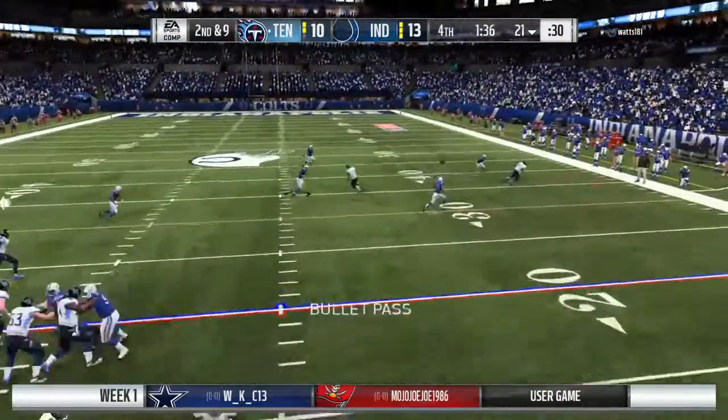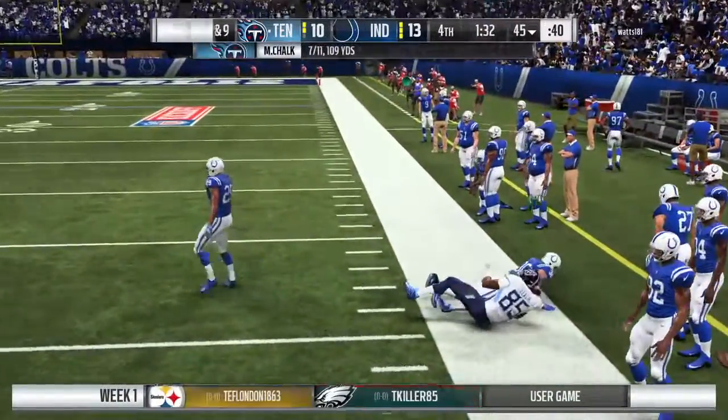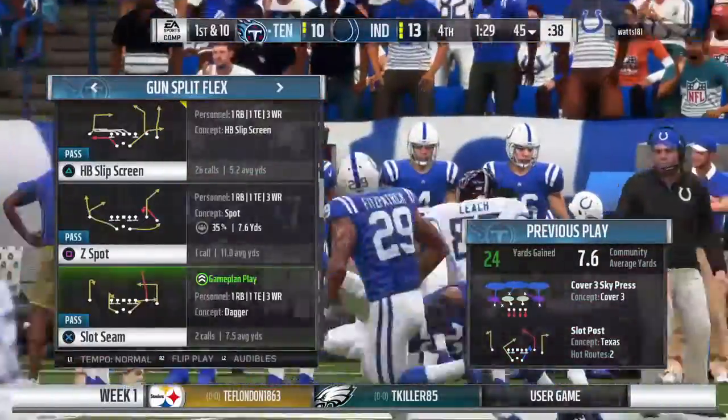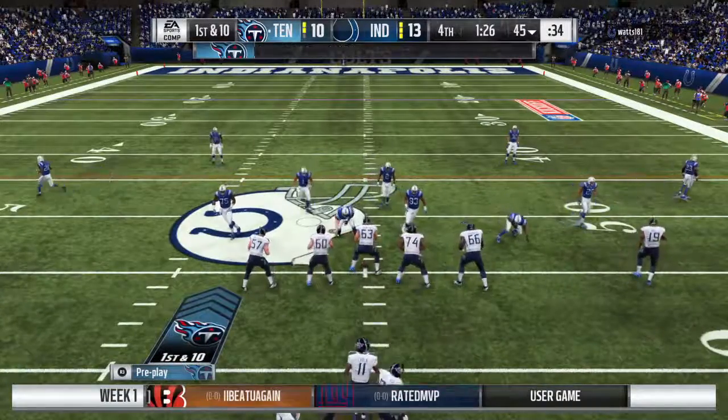He'll look to throw. And he's got his man on the out route. And they'll get it all the way up about 5 yards shy of midfield. That one goes for 24 yards. Obviously a big first down right there.